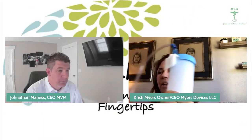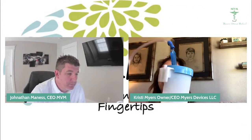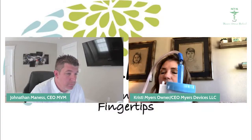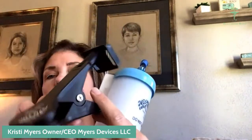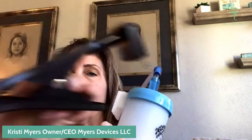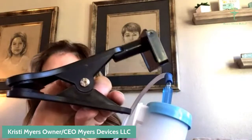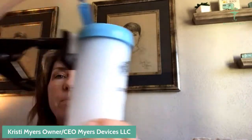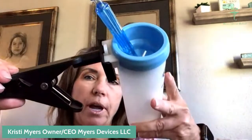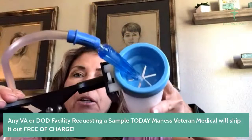Stick that in there, and then it clips onto a bracket. We have two different brackets. This is the first one that we came up with, because it's a spring clamp and it can be attached to basically anything: an IV pole, countertop, bed rail, depending on where you are in your facility. It also swivels, so you can have it clamped onto something and orient it.